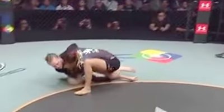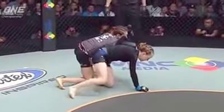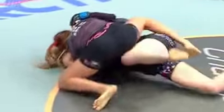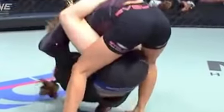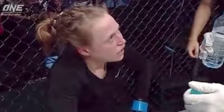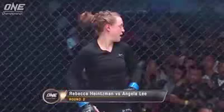But she's loving it, Mitch. She knows that she had quite a bit of success there in spoiling the plan for Angela Lee. Yeah, and she got the crowd involved as she came back. You can see that she used that Wizard of stand-up where you have the overhook over the shoulder. Here's Angela Lee dragging Rebecca Heintzman back down to the ground. And from here, that was pretty much the story of the later part of this round. It was Angela controlling the ground, attempting some submissions, but Rebecca Heintzman defended them all. So big hats off to Rebecca Heintzman.